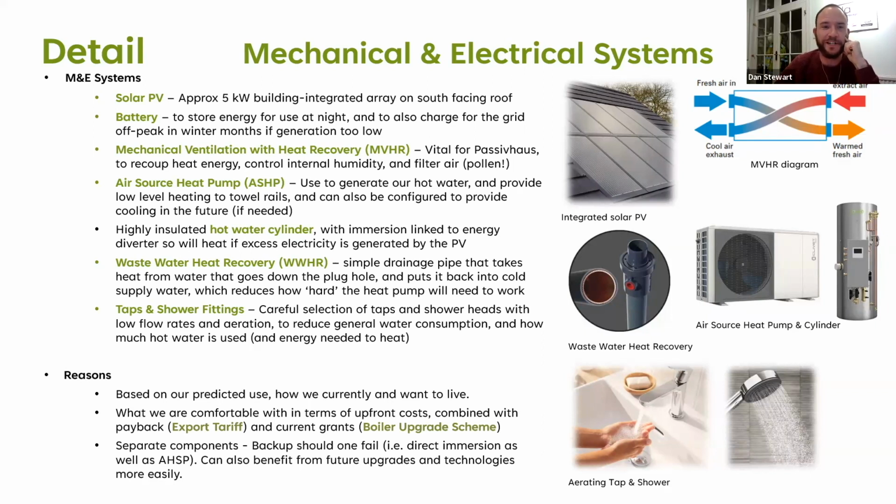So we're building this house. We want to be able to get something back from it, as well as having a really nice living environment. We want to hopefully benefit from the export tariff, not the amazing feed-in tariff that some people benefit from, and the boiler upgrade scheme, which the Prime Minister, a few weeks ago, announced the upgrade to £7,500 now you can get for an air source heat pump or ground source heat pump.